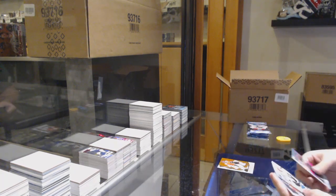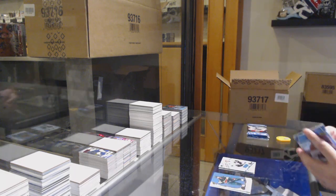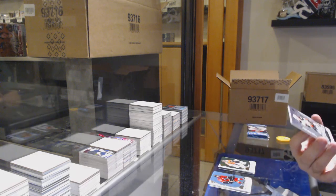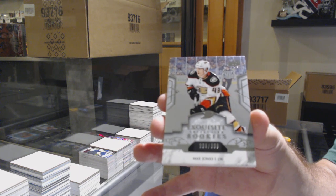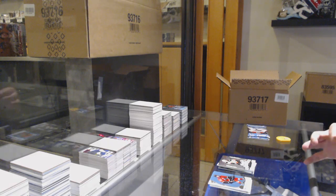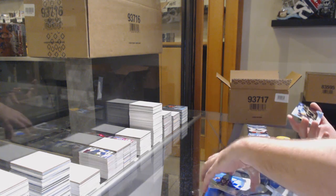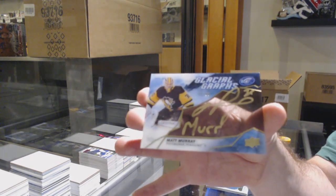We've got a Carter Hart orange for the Flyers. Ice Premiers of Mario Ferraro for the Sharks. I'm just saying, if you're going to be tough, I got to be tough, right? We got a Flyers Emerald of Carter Hart and a $3.99 Max Jones for the Anaheim Ducks. Exactly. We've got for the Tampa Bay Lightning Emerald of Stamkos. And we've got a 12 of 50 Glacial Graphs Gold Matt Murray for the Penguins.